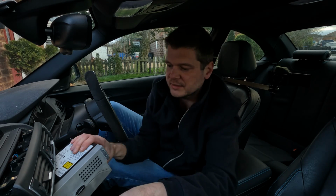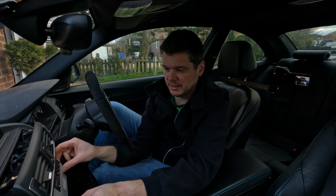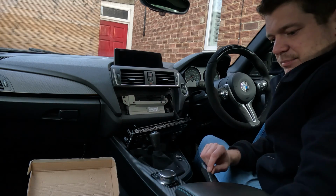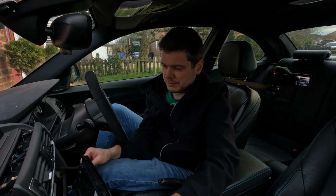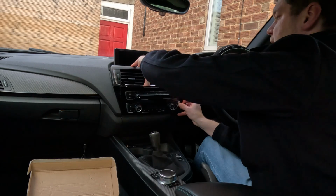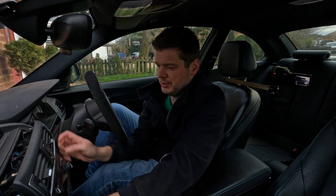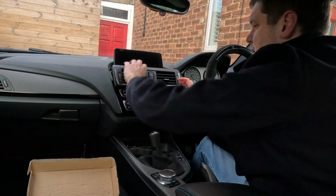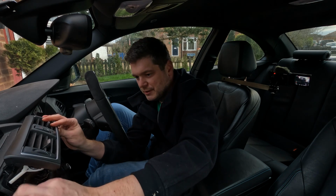So I'm gonna place the antenna somewhere down there. Once we have the antenna connected, I'm going to slide it back in. Now the head unit is back in place. We can push back the AC and radio panel. So it just needs to be pushed back in place. That's it. Now we can fit in the remaining 2 Torx.